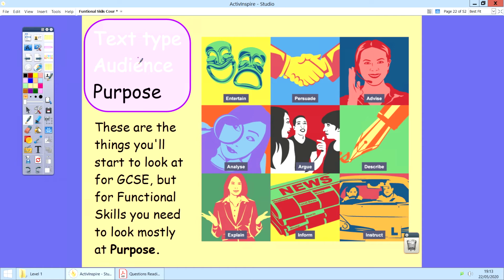These things are going to be used not only here, but at GCSE as well. At functional skills level, you're mostly looking at purpose. What is something for? What does it do? And these nine things here are things to look out for. So, to entertain, to analyse, to explain, to persuade us, to argue about something for or against, to inform us, to advise us, to describe something to us, or to instruct.